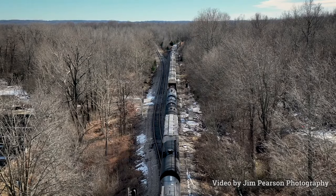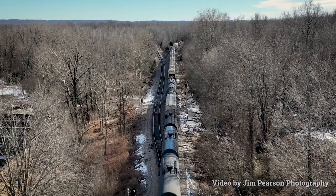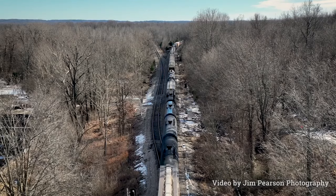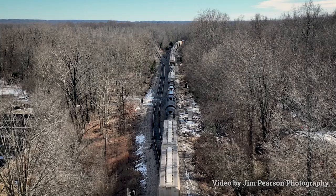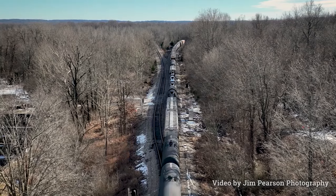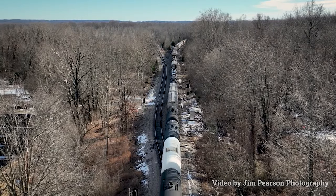M513 is about 478 axles, I think is what they said on the radio. P&L is the Paducah and Louisville Railway.